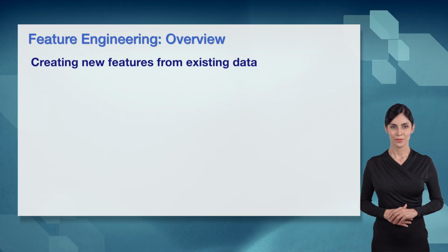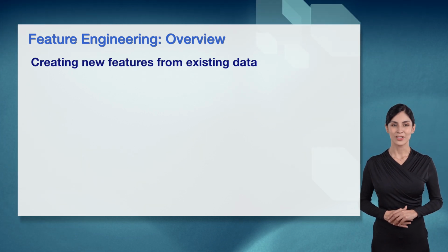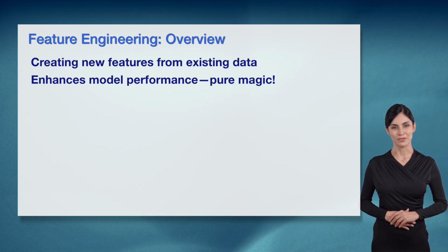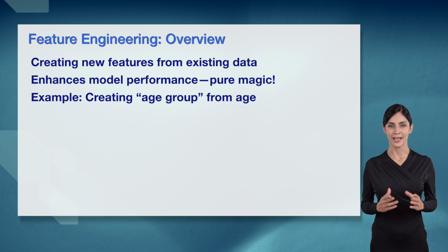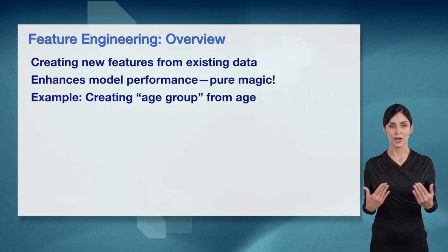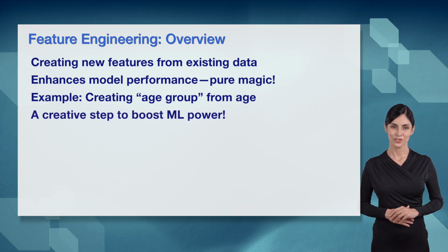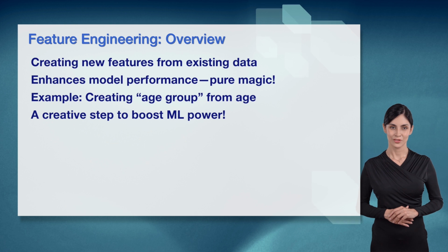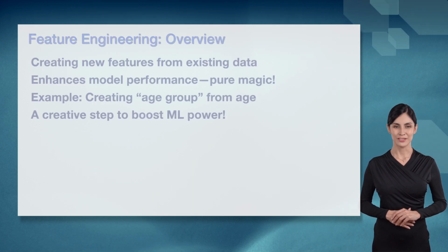Feature engineering is about creating new features from existing data, and it's pure magic. It enhances model performance by adding meaningful information that wasn't there before. For example, we might create an age group feature like young, middle-aged, or senior from raw age data. This creative step can boost the model's power, making predictions even better. I'm so thrilled by how feature engineering sparks ML brilliance.